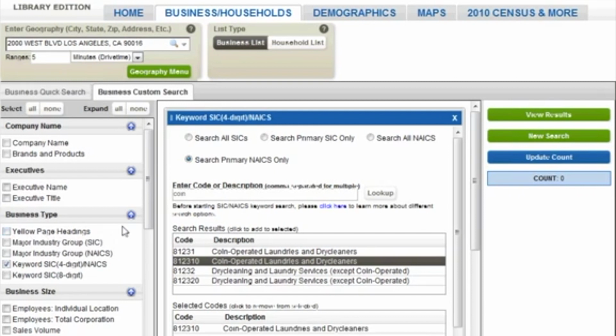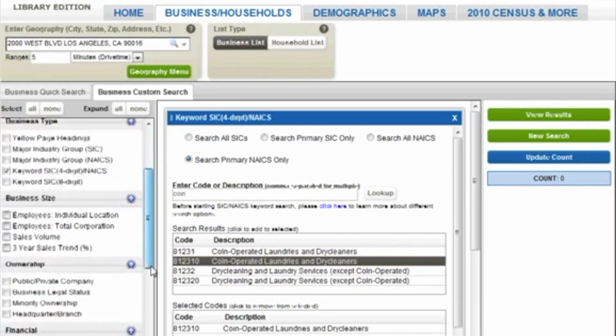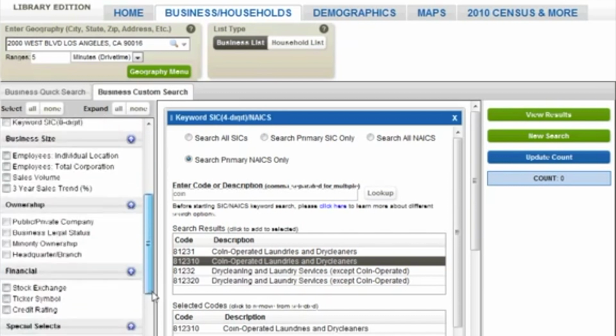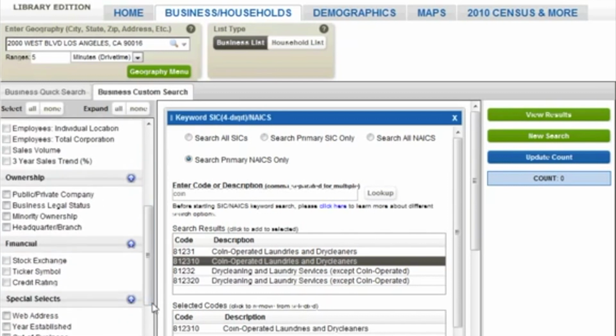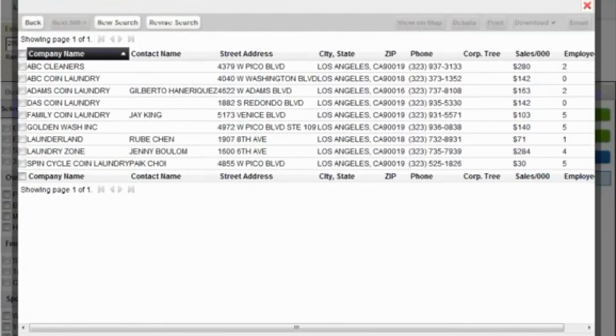One last thing to do before we click on search, and that is to scroll down to the out of business filter under special selects and click that box. We do this so that we only receive businesses that are active in our results list. We now click on View Results, and we have a list of businesses that are within 5 minutes drive time of our location and operate as coin-operated laundromats, our direct competition.